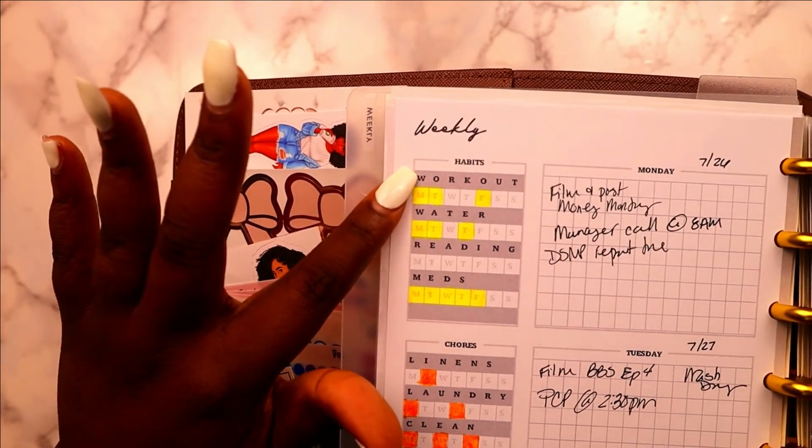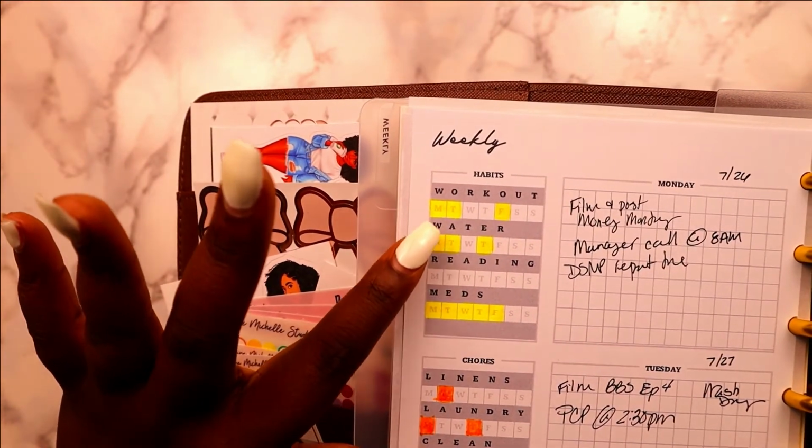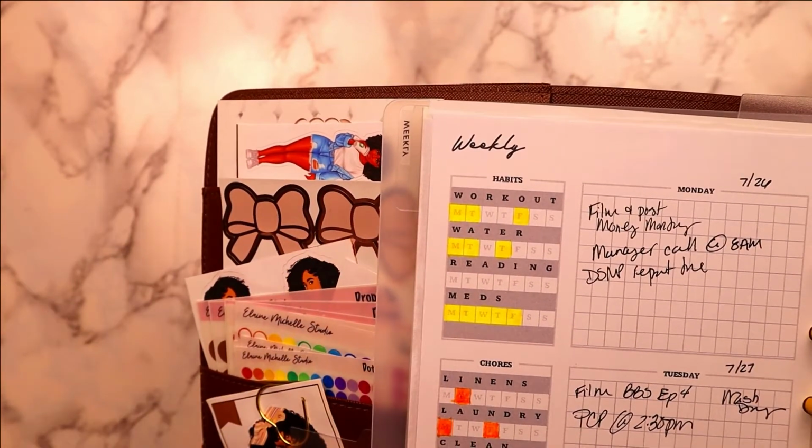So I'm trying to track working out, of course, hitting my water goal intakes for the day, reading, which I've done no leisure reading this past week at all. I have meds where I'm tracking my meds and all.